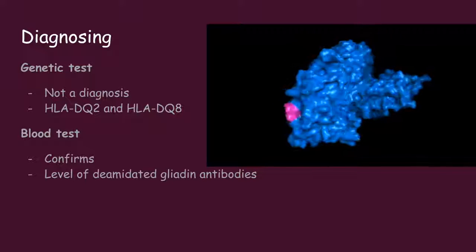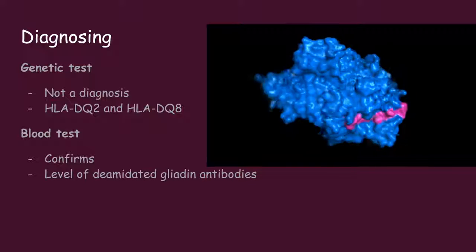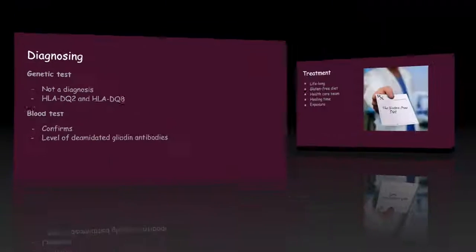The blue portion of our molecule is HLA-DQ8, and the pink is a deamidated gluten peptide.